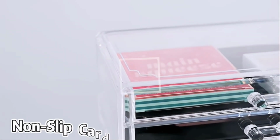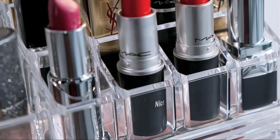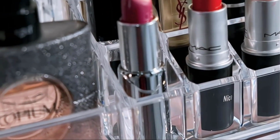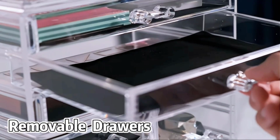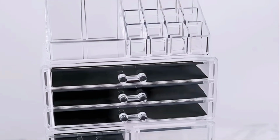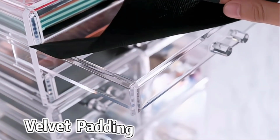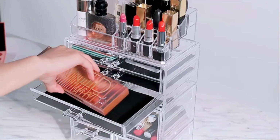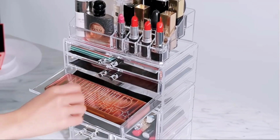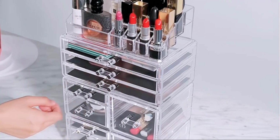It features a non-slip card slot, which allows you to securely lock the upper and lower layers when stacking and prevent it from moving. It comes with removable drawers, which offer versatile and customizable storage options to adapt to your changing beauty needs. It is designed with velvet padding, which provides a luxurious and protective environment for your beauty products and ensures they are safely stored and beautifully displayed in an elegant and sophisticated manner.